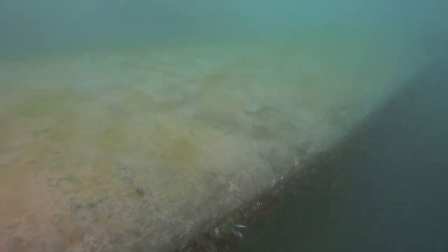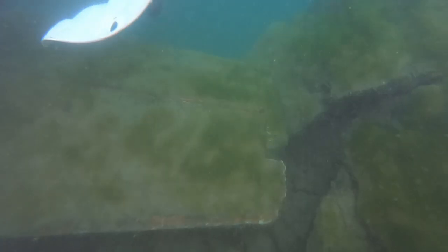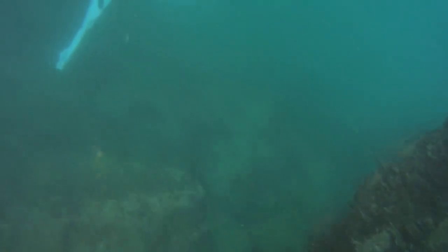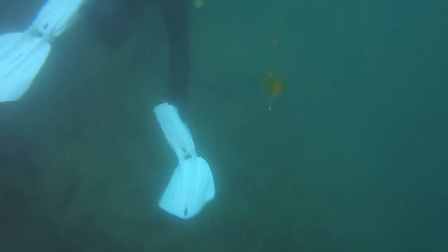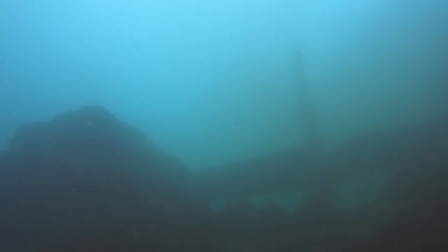And here we got like a small plane. Well, here visibility is really bad. Too many divers stirring up the silt and you can barely see anything. That's this part of the wing. You can see the body of the plane, the tail. Yeah, you can barely see anything here. Let's go into deeper water. That's the tail. Let's go deep. There we are at the distance. You can see the tail of the plane as we swim away.